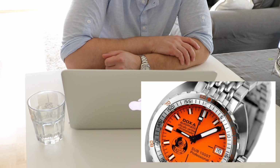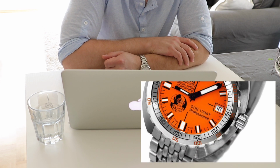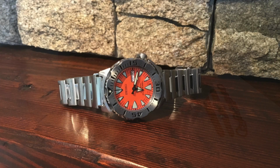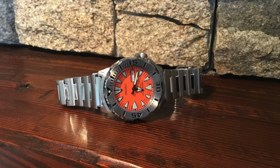After the Bambino, you stuck with Japanese divers, but due to a stressful time, you investigated a little bit into watches with orange dials. Especially you checked out the Doxa line, and also the Seiko Monster, and decided to reward yourself for the stressful time in the company by purchasing the Seiko Monster. And it is a beautiful watch. It is a beautiful piece. I do like it a lot.